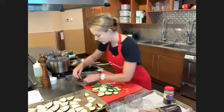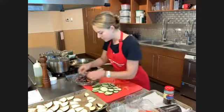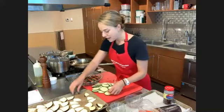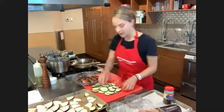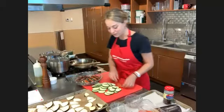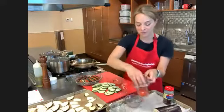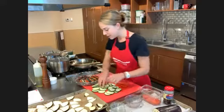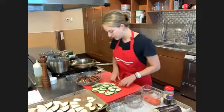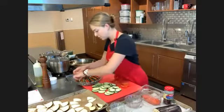I start from the outside and I go in sort of spiral in towards the center. Zucchini, tomato, eggplant. This is a bit of a tedious process. So if anyone has stories they want to share about France or Provence or favorite foods from Provence, feel free to add those into the chat box and share with your group there.